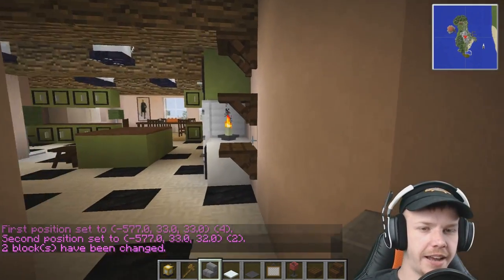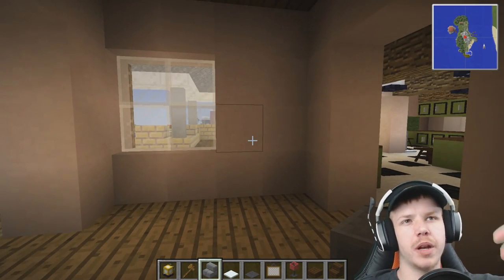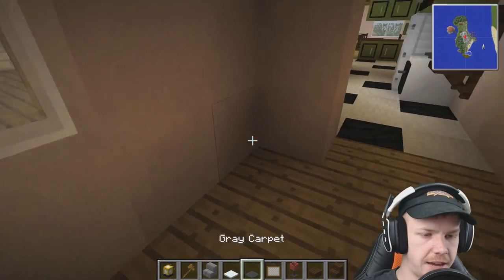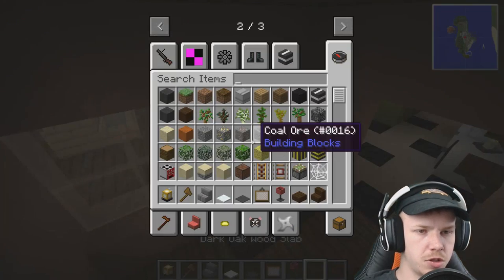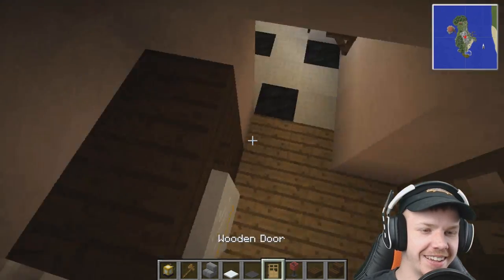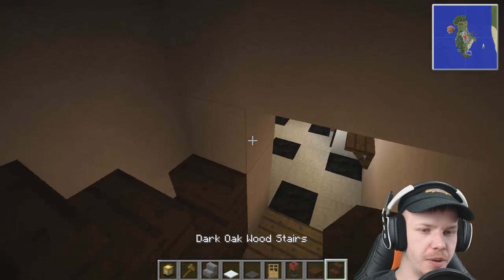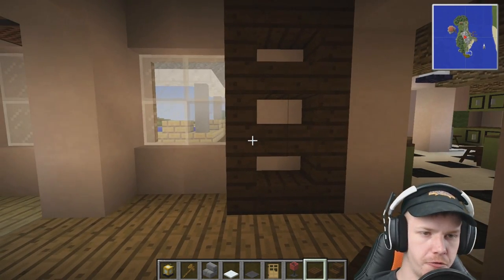I would like to have, not a wardrobe, but like a coat storage in here. Maybe like right there would work well. Dark oak stairs. Oh, I've already got them in slabs. To go in like that, like that, like that, like that. Slabs on top. Door over the front. Oh, no, because the wooden doors aren't wooden anymore, are they? No, they're like a front door. Because I retextured them. Okay, we'll go up one high then and leave it open. It's like a shoe rack. It's more of a shoe rack than a coat rack, isn't it?